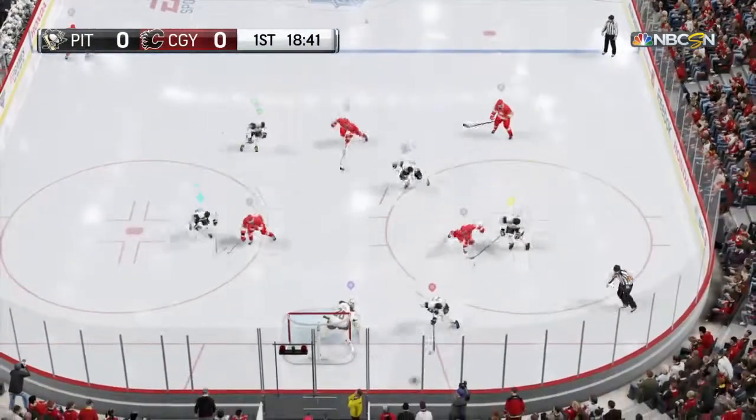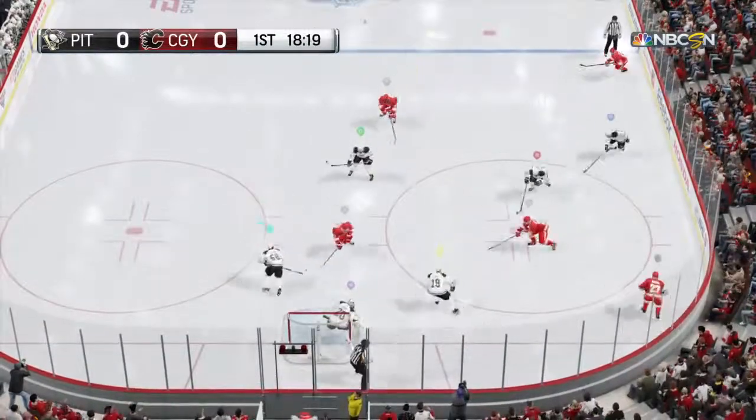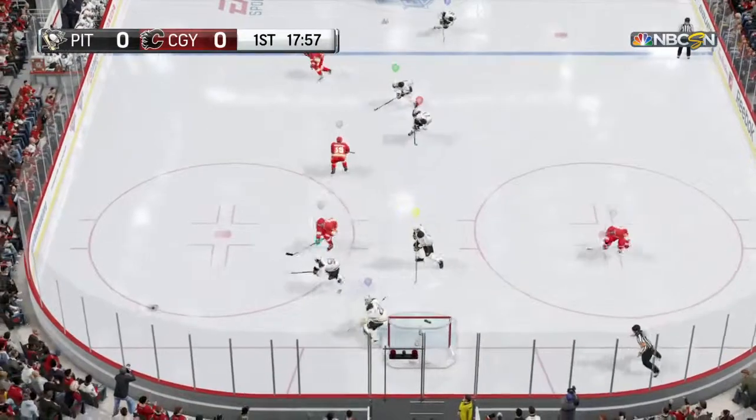And he flies it back in. Artistic chop of the puck. Right where the boards turn, he's got it. Terrific poke check to break up that odd man rush.